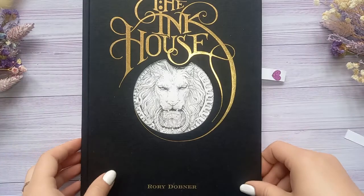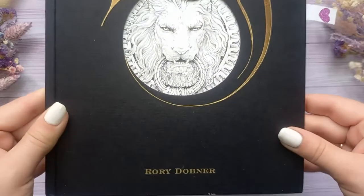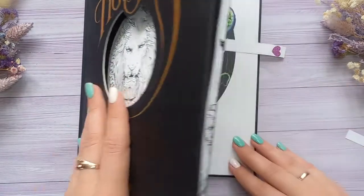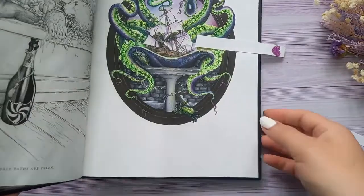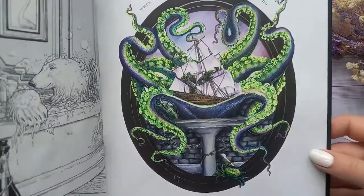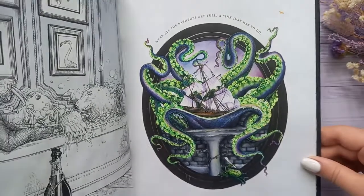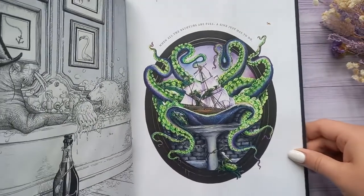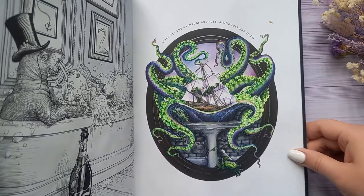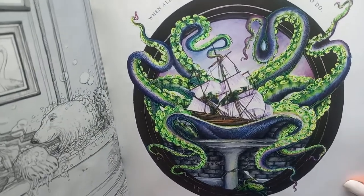And the last coloring book for today is The Ink House by Robbie Dobner. Here I made this venomous octopus, and I'm fond of The Ink House and always try to get the maximum result in it. For me it was a real challenge. I wanted brightness and an unusual color scheme for this illustration.